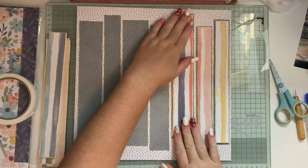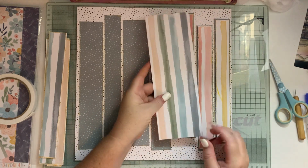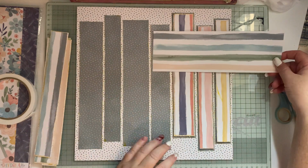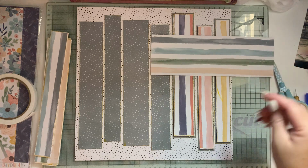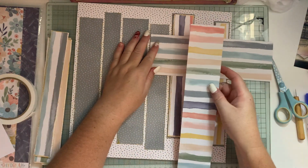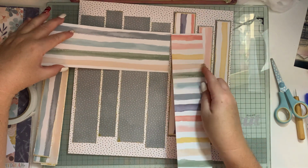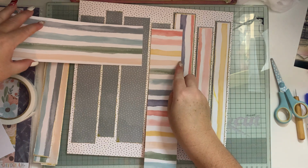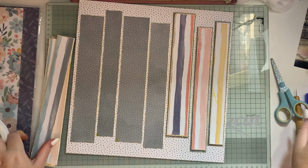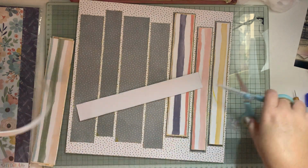So the reason why I chose to go long ways with this pattern paper and not that way is the fact that it is being mismatched with the other piece. Can you imagine having paper like this and then mismatching it with that, and it just doesn't look right. So that's why I've decided to go the long ways. If you're wondering why she did that, that is why.